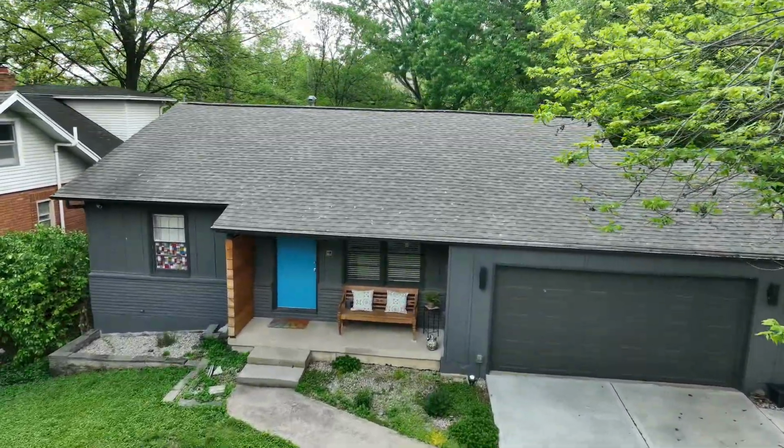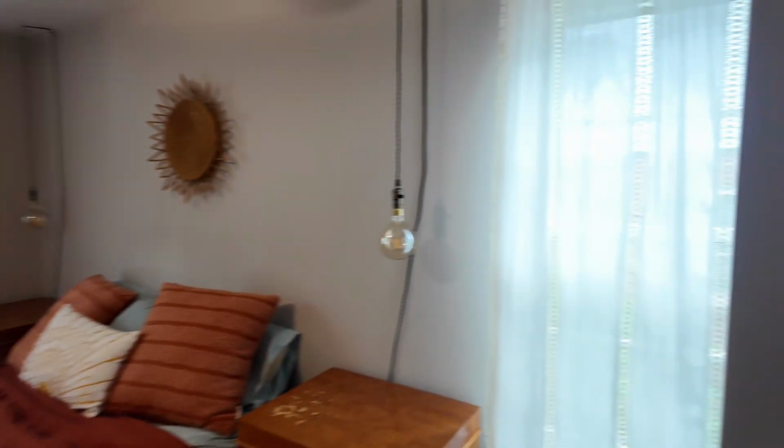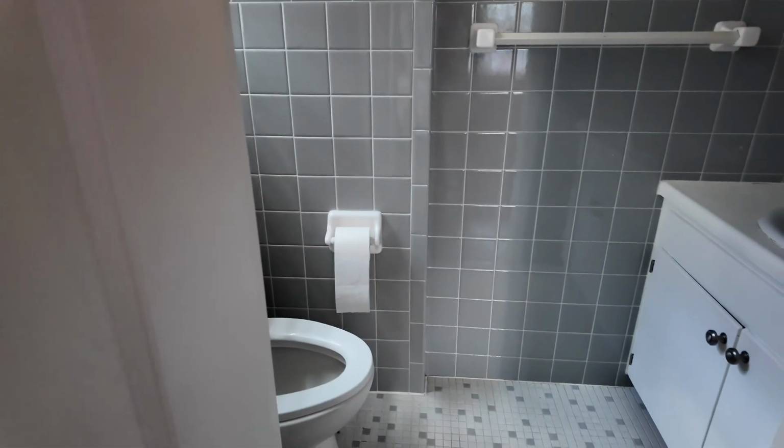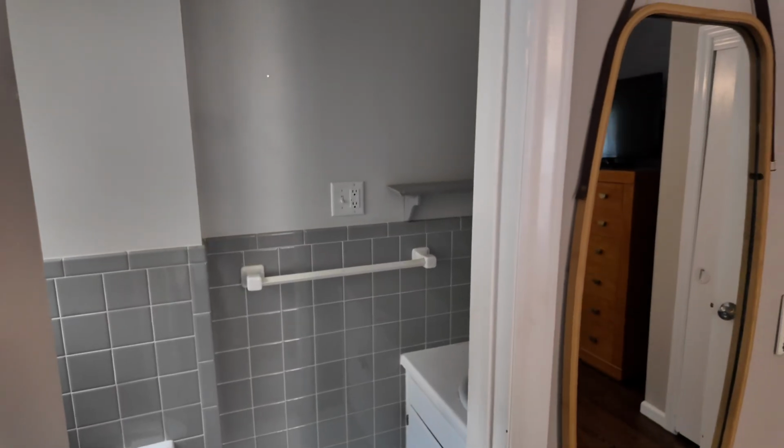This one is a bedroom of a much newer home. Of course, this home is much newer than the other ones that we've already seen on this tour. And then behind you, right there, you can also see you've got a half bathroom. So you've got all the convenience of all the fun and quirkiness of living in the Waldo neighborhood, but all the convenience of modern amenities in this one.